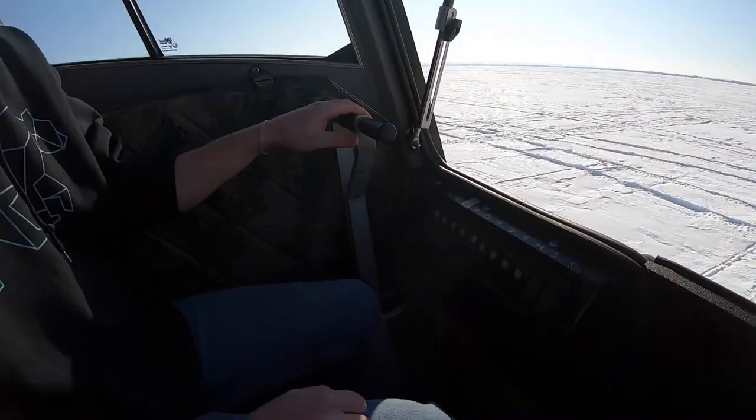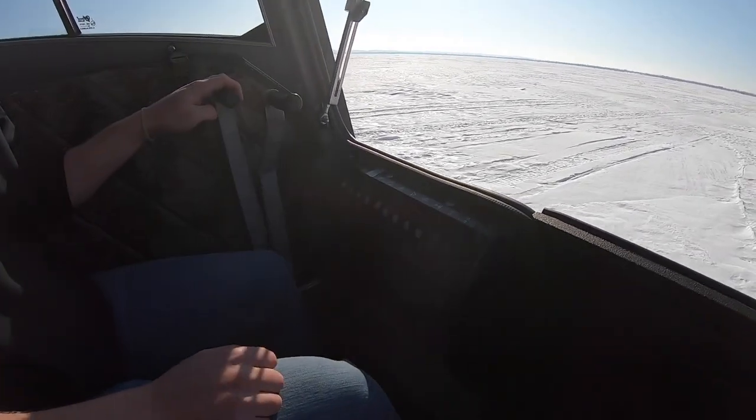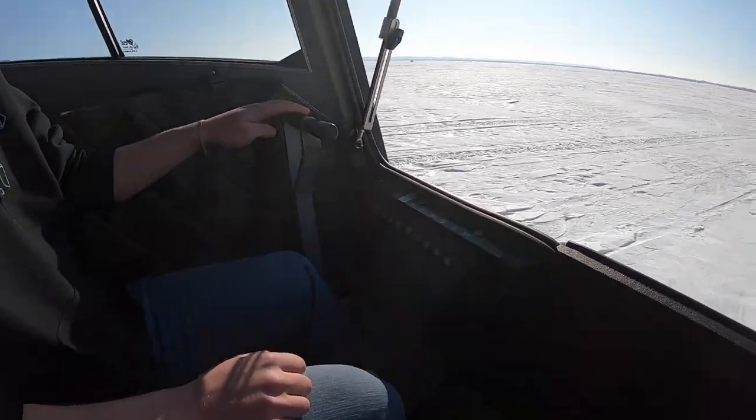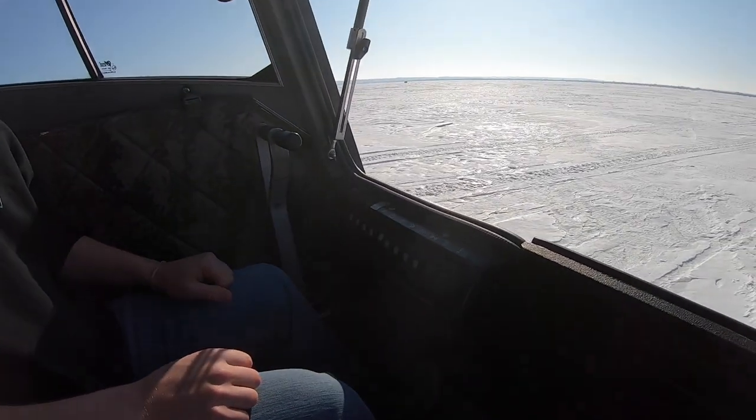He does one hand at a time, never pulling back with both of them at the same time. If he has to stop, he pushes in the clutch and he pulls both of them at the same time with his hand and he comes to a quick stop. So there you go, that's how you do it.